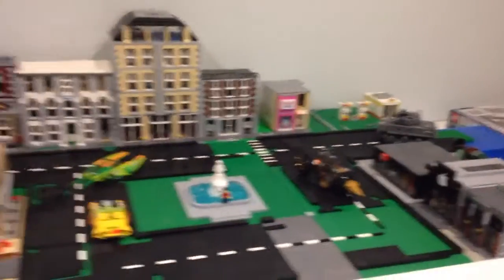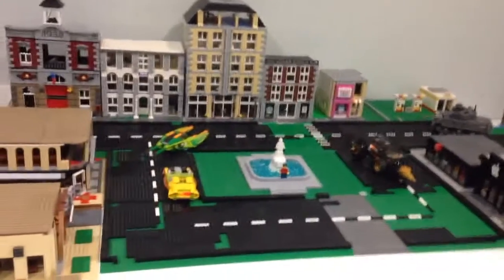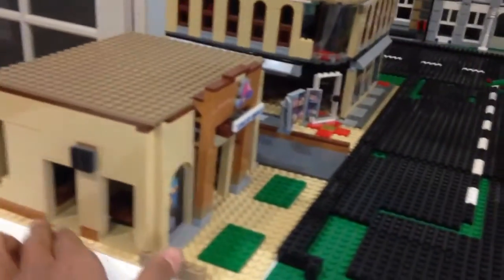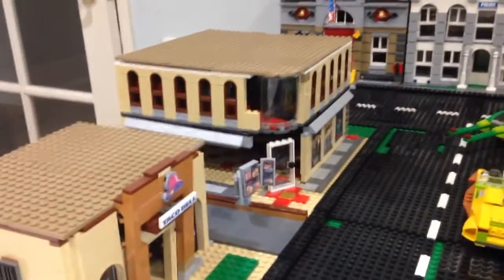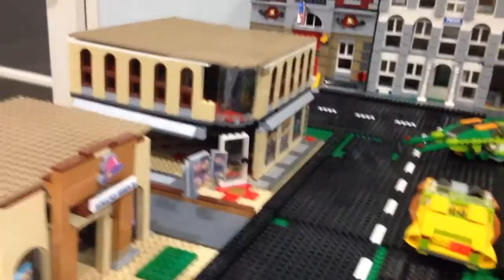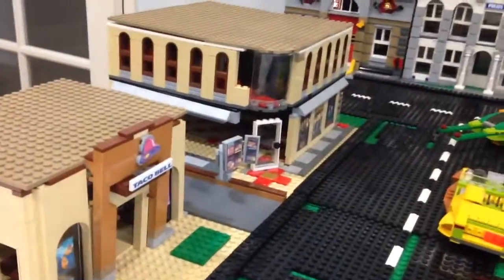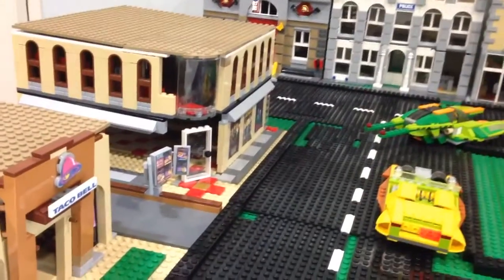Moving along to the actual, as you call it, downtown area, but this is pretty much the entire city. We'll start off here on the left, where pretty much the least amount of work has been done. Basically what I did was a couple of things. For one, I moved the Taco Bell over here next to the AMC movie theater. And I think that looks alright, because the movie theater is kind of short and Taco Bell is almost the same size. So I decided to put it next to that.